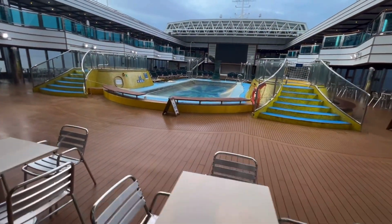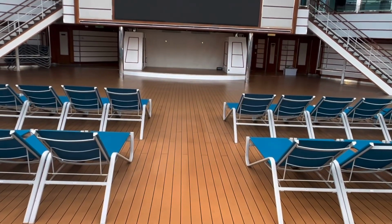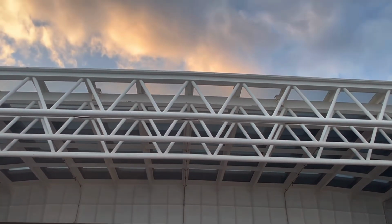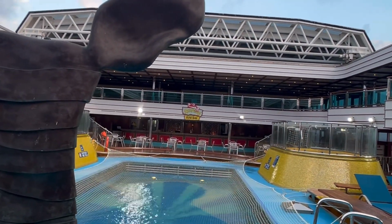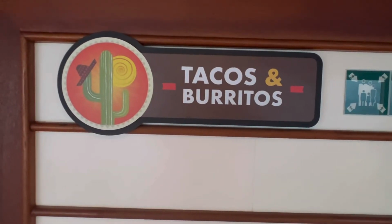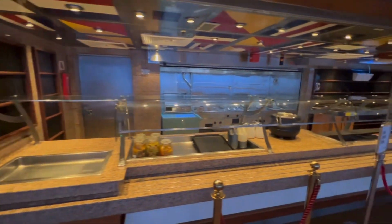Now, leaving Deck 3, we go to the Lido deck, and we're going to start right in the midship. This area is where all your outdoor activities are going to be taking place. They've got the big video screen out here, they've got the indoor pool, and they've got a retractable roof. In the back of this area, you find Red Frog Rum Bar. They have a taco and burrito bar similar to the Blue Iguana. And off to the other side, they have Off the Grill, very similar to Guy's Burgers.